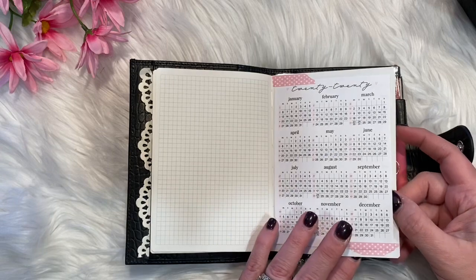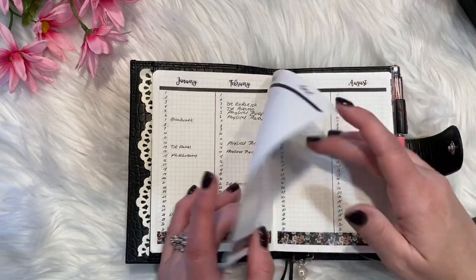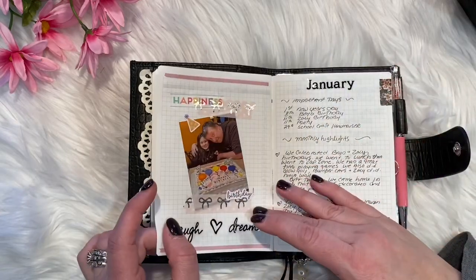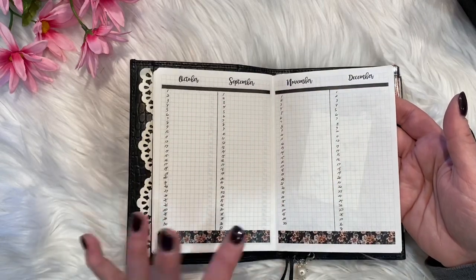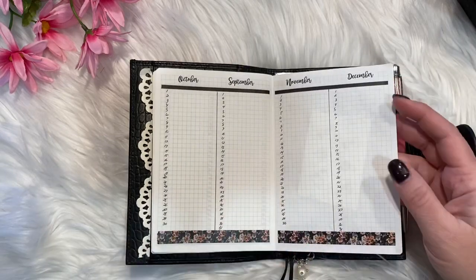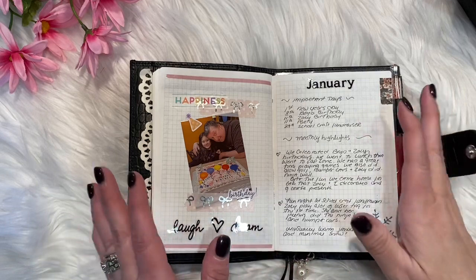So here is another Sierra monthly overview. I just washi'd down here. And this I use for appointments. I just kind of drew this out for the year to keep track of appointments or anything I need to remember that might be on a different page in here. It's kind of an index, but it's kind of appointments too. It's kind of multi-purpose. I just love my book, guys.